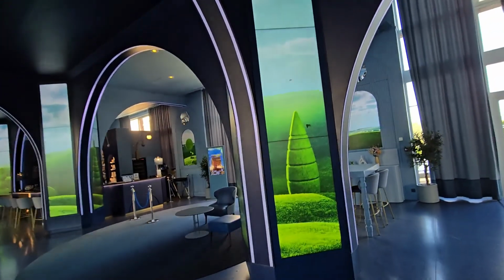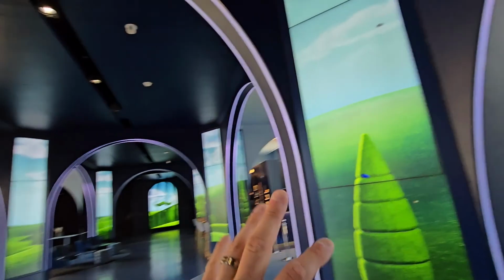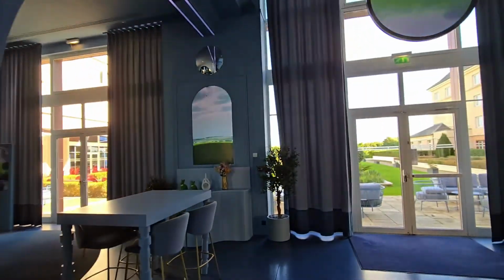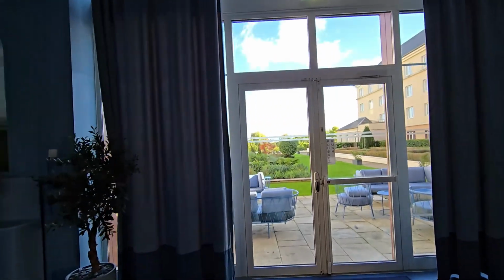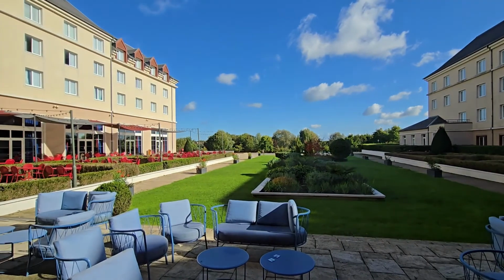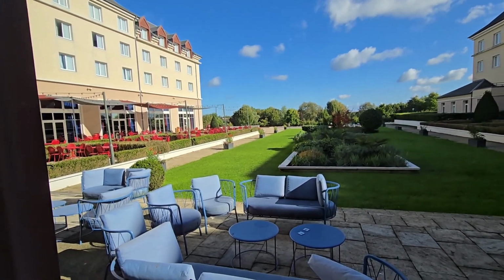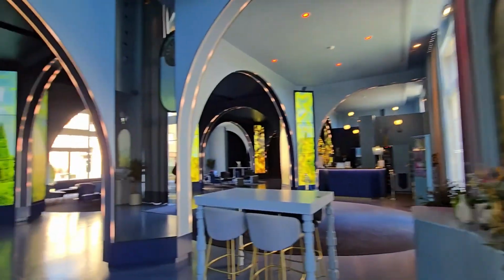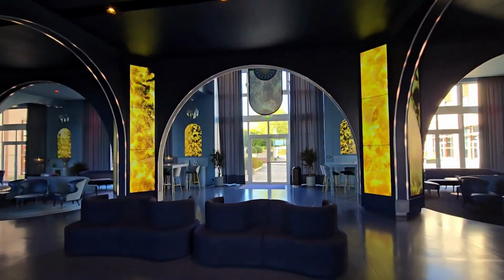These screens are just so cool on an evening as well, when it's all dark and starry and they're playing dreamy music. It's like that bit on CBeebies at about 7 o'clock when they've said that it's time for the kids' bedtime. It's that sort of feel about it. There's an outside seating area. And it's changing a little bit now.